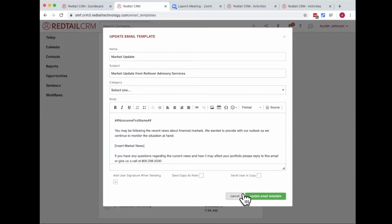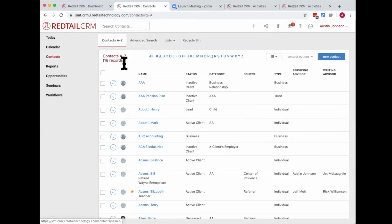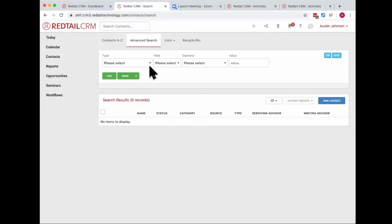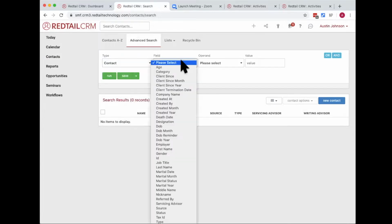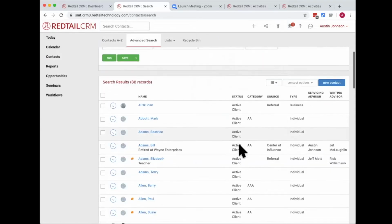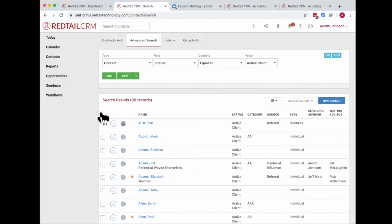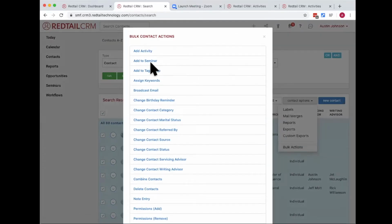So how that looks in action is the first thing we're going to do is go to our contact section. And we are going to go and run an advanced search for our active clients, right? So I'm going to go here, contact, and then I'm going to go to status equal to my active clients, run this list here. And it comes back with 88 active clients. And so what I'll do is I'll just select them all from the list. Contact options, bulk actions, and I'm going to go ahead and send them a broadcast email.